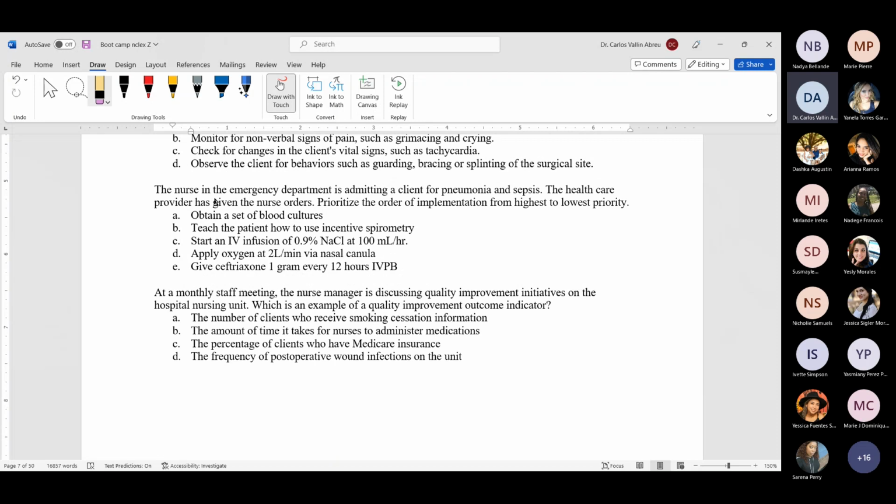Good. The nurse in the ER is admitting a client for pneumonia and sepsis. The healthcare provider has given the nurse orders. Prioritize the order of implementation from highest to lowest priority. Okay, let me see. Start an IV, apply oxygen, give results. Okay, what is the number 1?